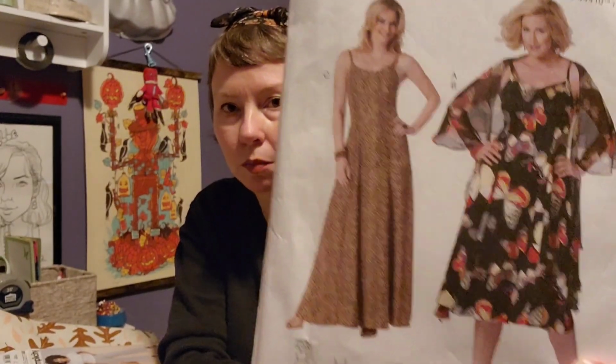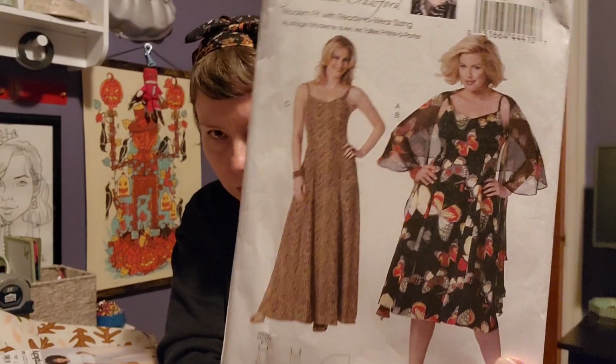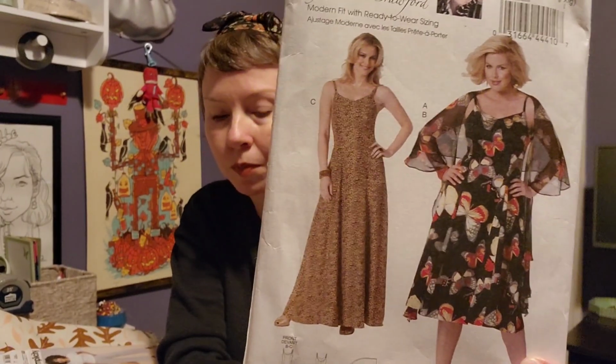This is kind of the look I'm going for. And I don't know if I have enough fabric for the long version, but I kind of love that. Because essentially I would wear this for formal night on the cruise ship.